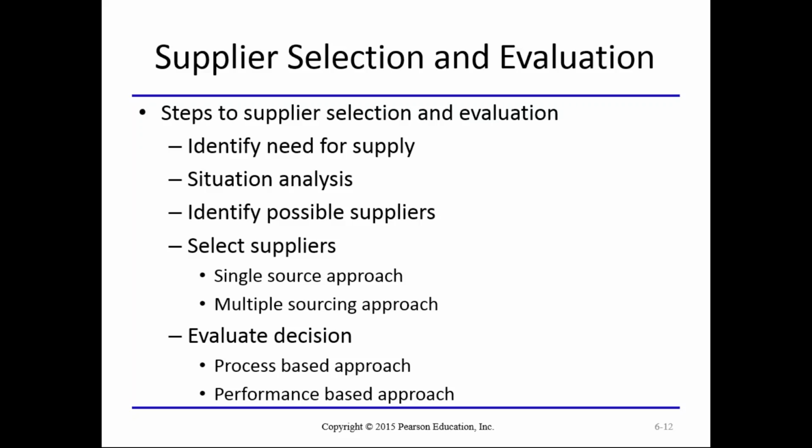And so one of the things I mentioned was, when we look at selecting suppliers, if it's a single source, I'm just going to one place, or if it's going to be multiple sourcing. What would be the advantages and disadvantages of those two? If I've got just one company giving me the part or the raw materials, or I have several companies I can go to that give me the part or the raw materials, what are the ups and downs of that?